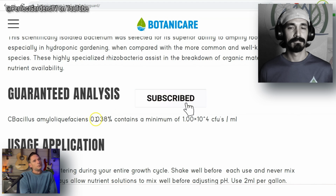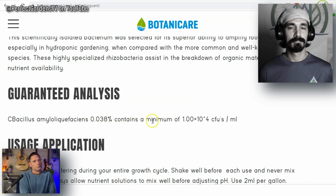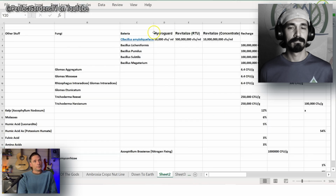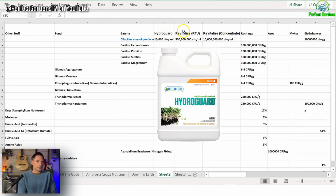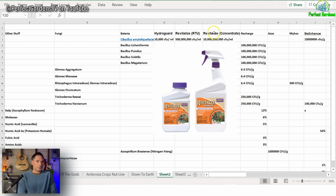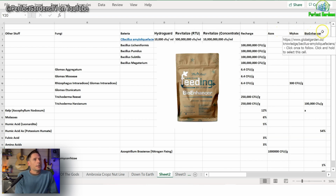It says that it has 0.038% in the entire bottle of whatever it is, and it contains a minimum of 1.00 times 10 to the fourth power CFUs per milliliter. So after doing research on other brands, I checked out, obviously, the HydroGuard, the Revitalize liquid 32 ounce, and the Revitalize concentrate, Recharge, Azos, Mycos, and Bioenhancer.